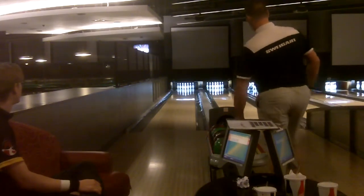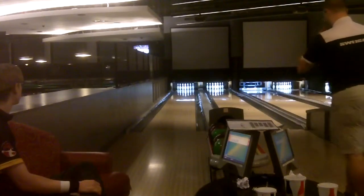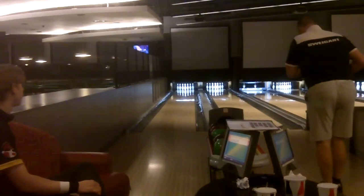I assume he always does it that way. These kids, so many of these guys can do the backup ball and the regular hook ball. I can't, my wrist hurts watching it. And so many of them do it so well.